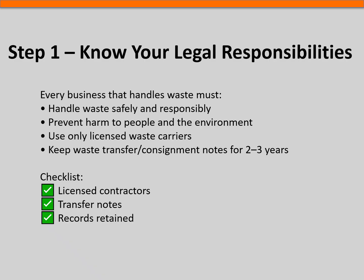The first step is understanding that you have a legal duty of care, and in turn, what that duty of care means. Every business that produces, stores, transports, or disposes of waste must handle it safely and responsibly. What that firstly means is no one is above this, no one can get away with this. What that then means in turn is that we have to do it correctly. So how do we do it correctly?